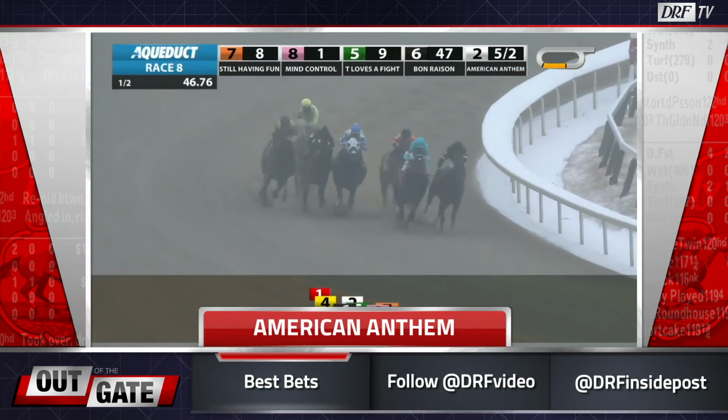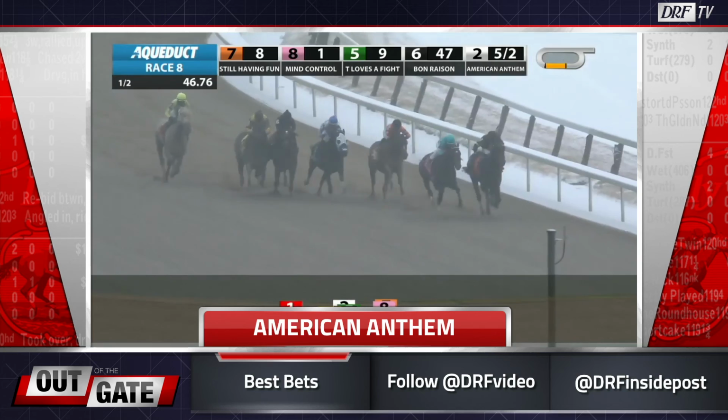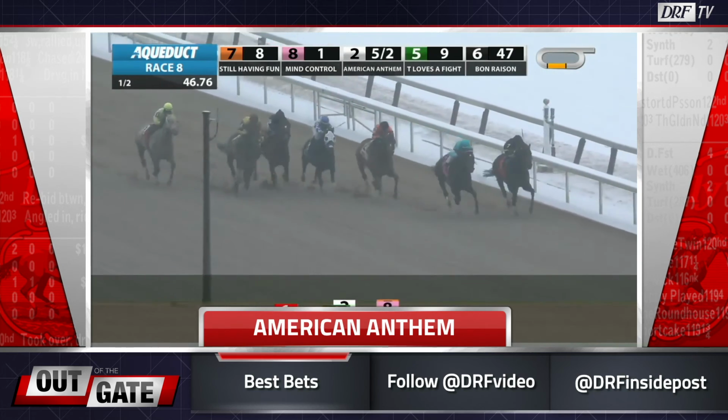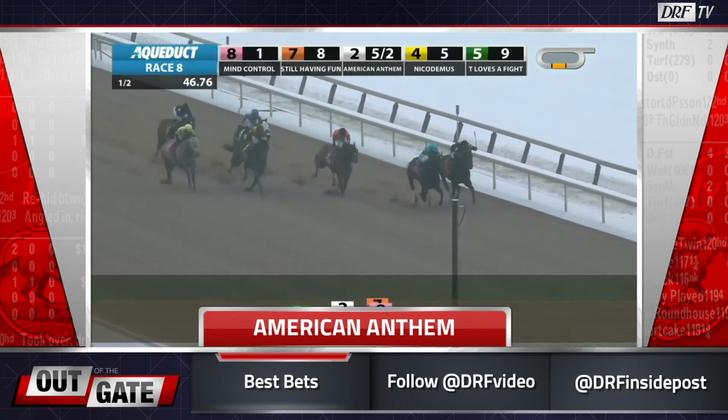They tried to get him to the front. He got beaten to the lead that day and had to steady. And then he tried to rally through the stretch. We're going to look at the stretch run now. He is trying all the way down to the wire here. You're going to see him in behind horses right now. Mind Control, the eventual winner, is right in front of him. And as he gets out to the clear here, American Anthem, he's going to keep surging to the wire.